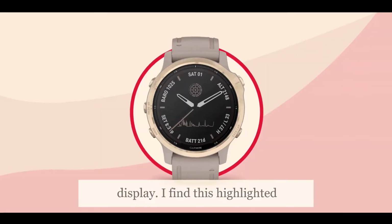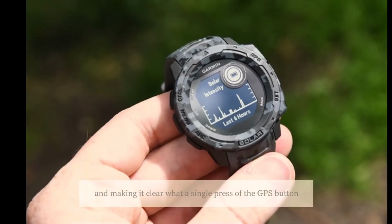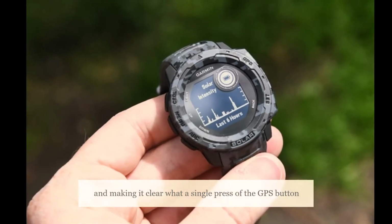The part of the display that has swayed me towards favoring the Garmin Instinct Solar is the small circle second display. I find this highlighted area to be useful for providing key information and making it clear what a single press of the GPS button will provide.